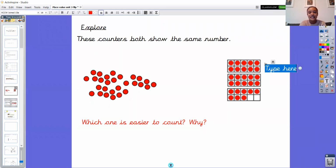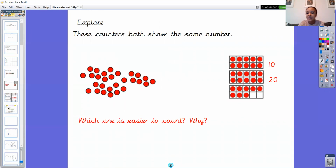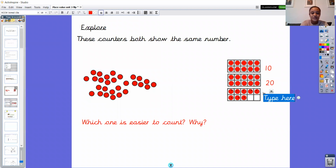So here we've got 10, 20. Now we can almost put that 20 in our heads like we were doing in our addition unit. And now we can count on from 20. Ready? 20. Let's get a different colour pen. 20, 21, 22. Oh, that's not what I wanted to do. Should try again. 21, 22, 23, 24, 25, 26, 27, 28. Okay, so it's 28 all together.